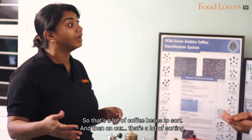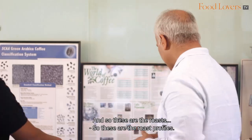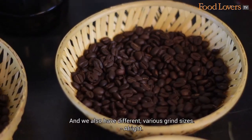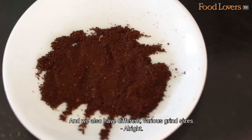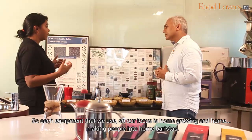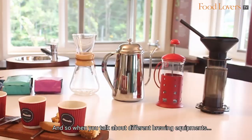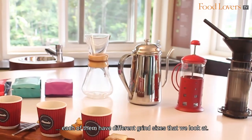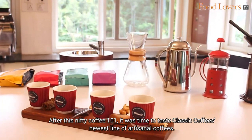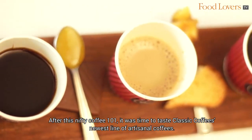That's a lot of sorting. And these are the roast profiles. We have light, medium and dark, and we also have various grind sizes. Our focus is home brewing and turning people into home baristas. Each brewing equipment has different grind sizes that we look at. After this nifty coffee 101, it was time to taste Classic Coffee's newest line of artisanal coffees.